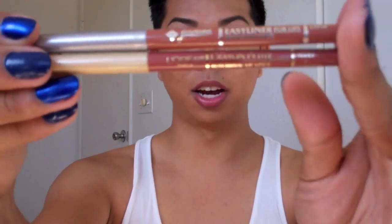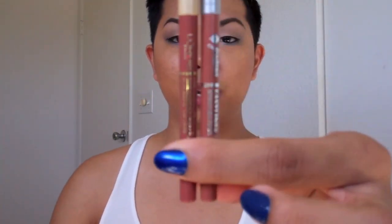In terms of lip liners, my absolute favorite two have been the Jordana Easy Liner in Latte and the L'Oreal Crayon Petite Liner in Nudes. So basically really natural looking lip liners. I only really like nudie or really nice berry toned lip shades, so these are basically ones that I would lean more towards using in terms of lip liners.